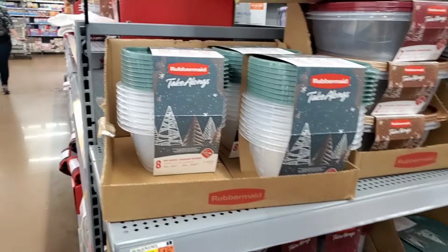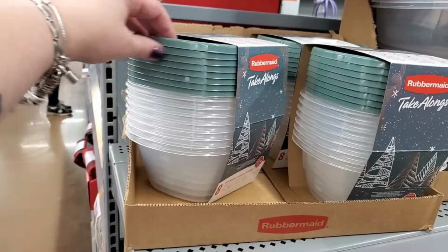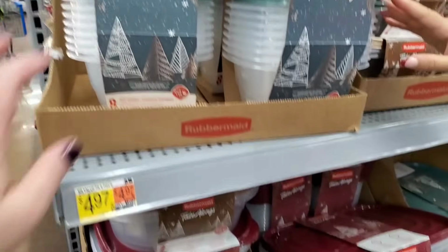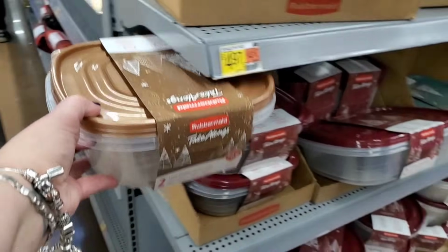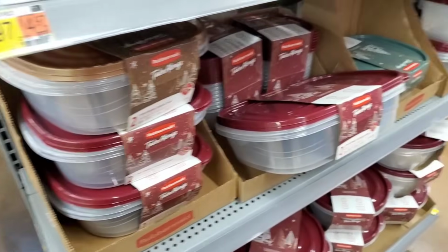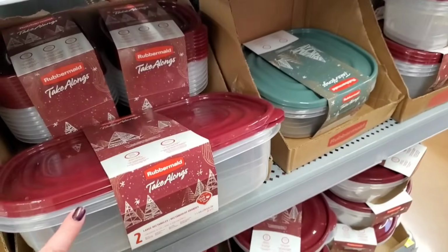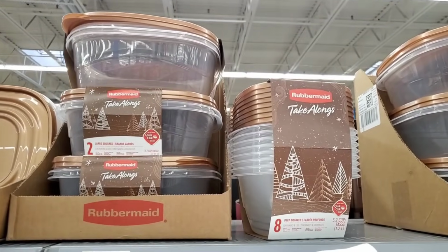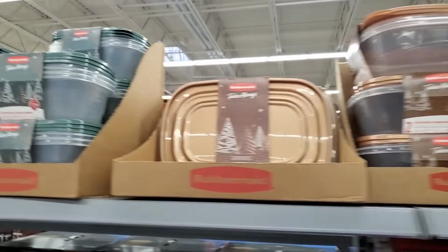All of these holiday take-alongs are $4.97. You get 8 of these for $5 with the holiday cap. It's pretty cool, actually. 2 of these huge ones. They also come in the burgundy. I think that's not a bad deal. Well, we get ones like this actually for $1.25 at Dollar Tree, but those are pretty awesome. They also come in the bronze color for the 8.